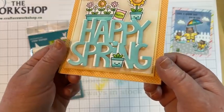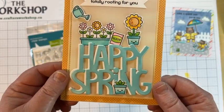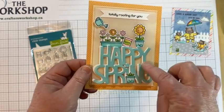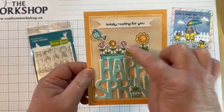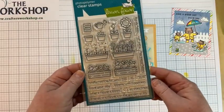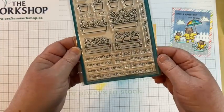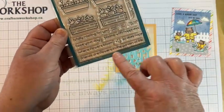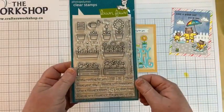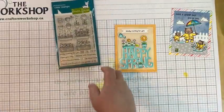And just like we always say with Lawn Fawn, throw a little face on it and it gets 100 times cuter. So just look at this cute little card. There's a tease for something else, but this little set, Mother's Day, Get Well, Thinking of You, Easter, so many different ways, totally rooting for you. Friends are the flowers in the garden of life. Once again, Stamp and Die, ready for you. I even got like the little water splash from the watering can.